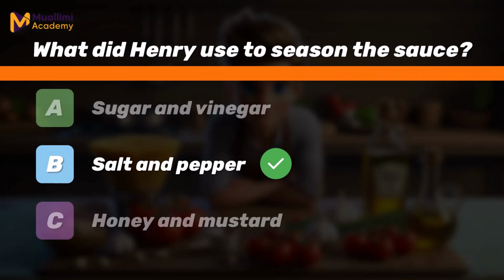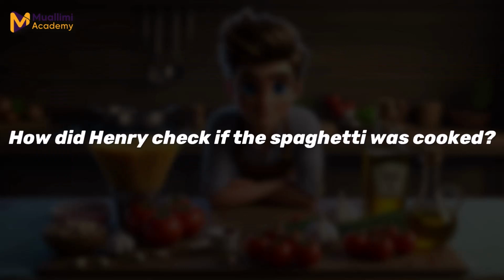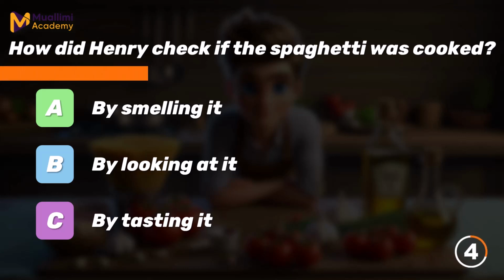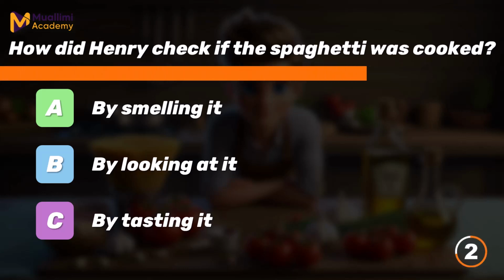Salt and pepper. Question number 3. How did Henry check if the spaghetti was cooked? A. By smelling it, B. By looking at it, or C. By tasting it? The correct answer is C.